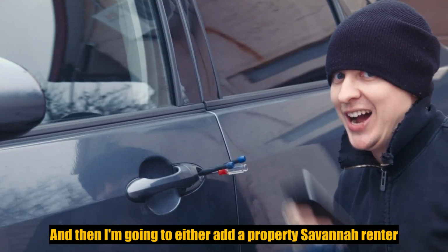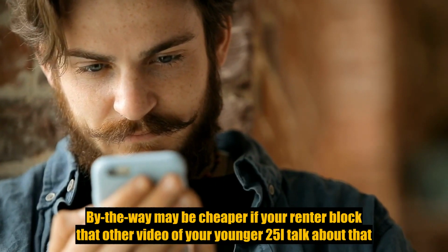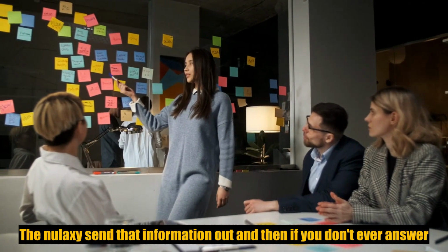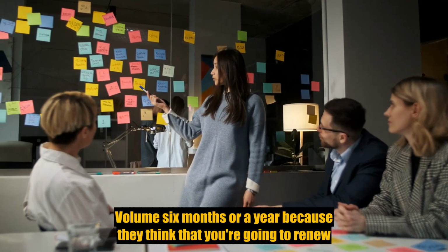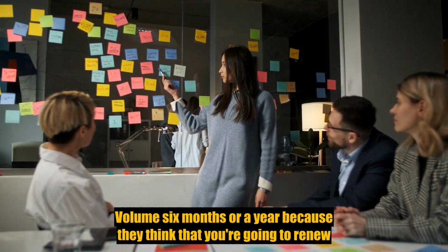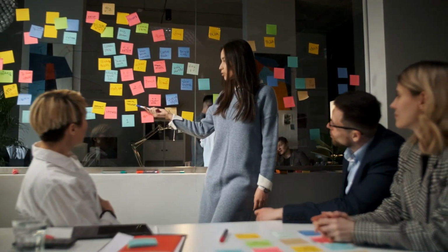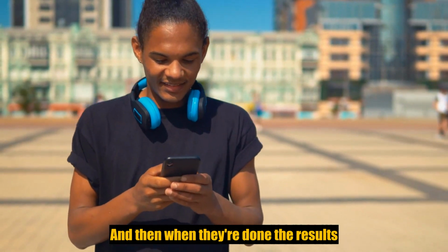And then I'm going to either add a property. If I'm a renter, by the way, it may be cheaper. Watch that. If they've got companies that are competitive, then they'll actually send that information out. And if you don't ever answer, they're going to call you in 6 months or a year because they think that you're going to renew around that same time. A little different than what these guys are doing. These guys are just selling it to the best bidder. And then when they're done, they'll resell it to the next best bidder.